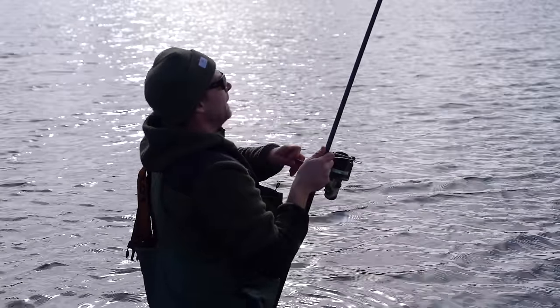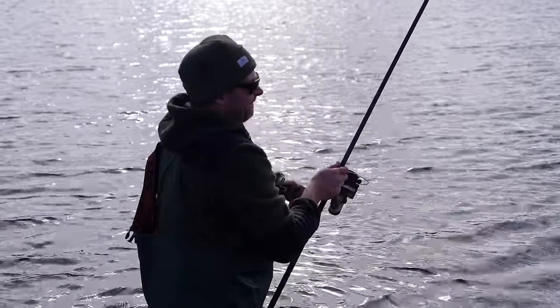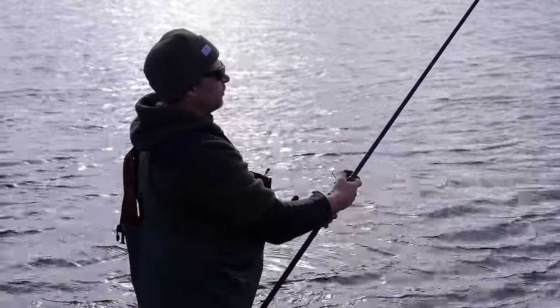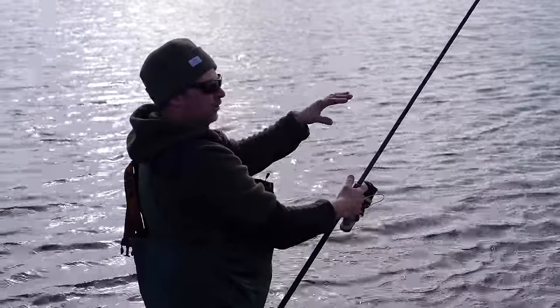More like it there, buddy. Like I said, they've had a lot of bait, a lot of bits in that area. We're catching the odd tench as well. So like I said, I know it's a good area in the middle of the lake.